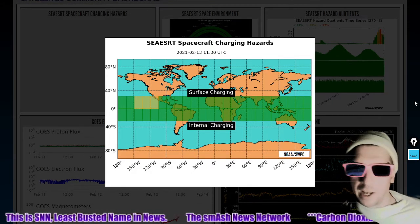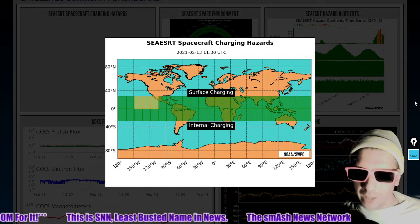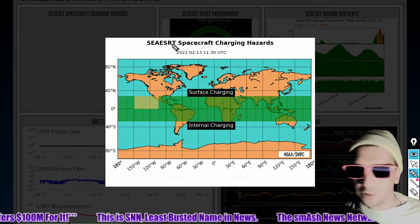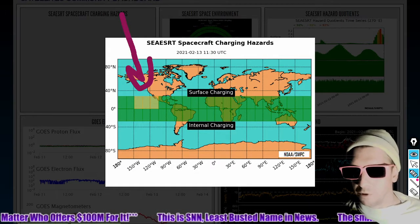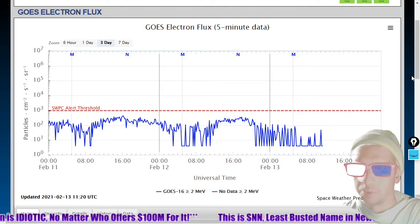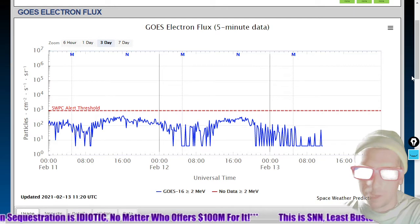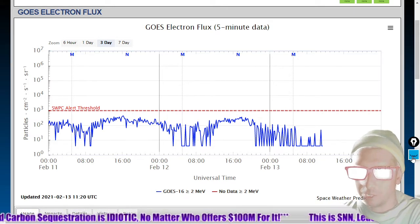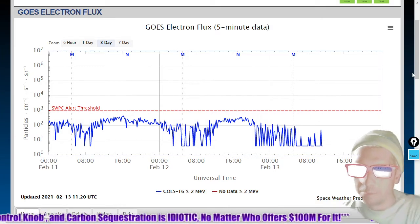We see some charging hazards, surprisingly, without really very high levels of electron flux. It must be electronic anomalies. I saw some posts on social media about it. Small area of charging hazard there over the South Pacific. Could be causing disruptions in the SDO. But in any case, I don't think it is. Here's the electron flux over the past 3 days, and we see actually very low levels of electron flux, as I just stated. I pretty much guessed.